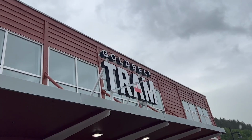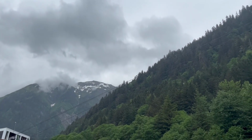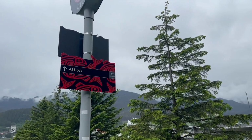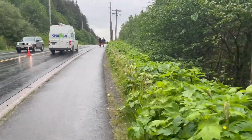Another thing we would have loved to do in Juneau was the Gold Belt Tram. This takes you up into the mountains for some amazing views. We were glad we hadn't booked this beforehand though, because with the weather, visibility would have been quite low. It was only getting rainier and colder, so we decided to head back to the ship, which was about a 15-minute walk from the front of town.